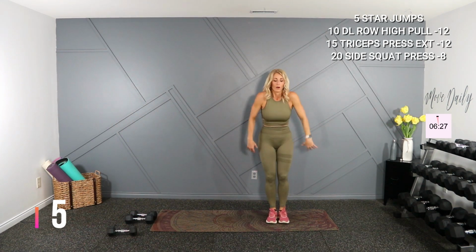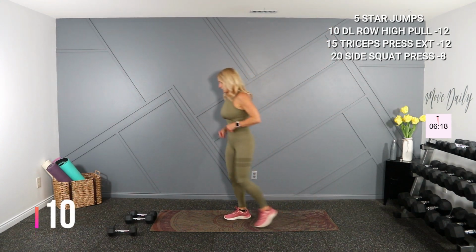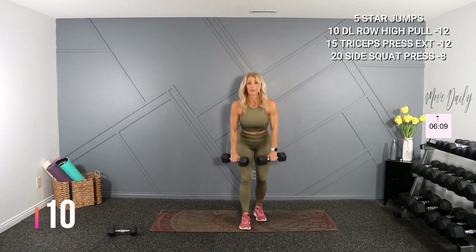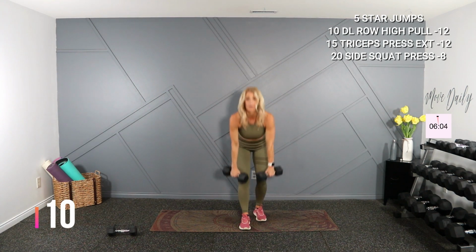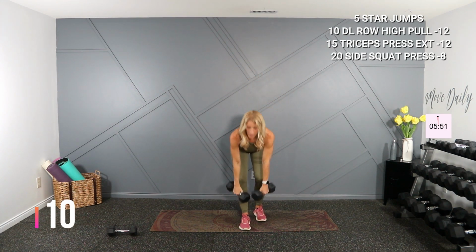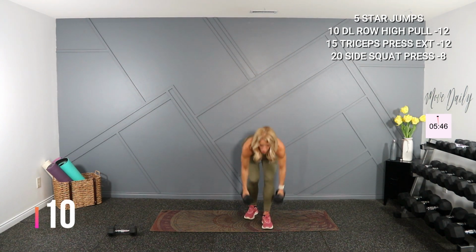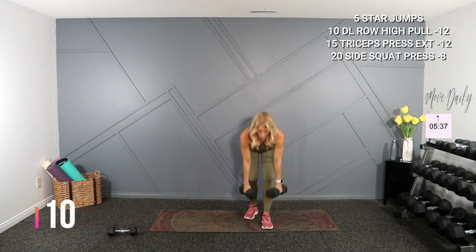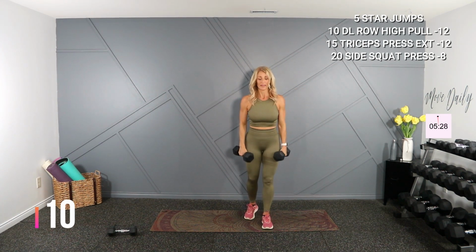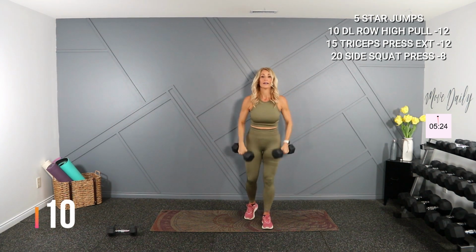Round two with your star jumps. Split stance row, high pull with 12s. Here we go. Row, high pull here. I'll go half on the leg. All right, switch legs and hinge. Row, stand, pull. All right, one more. Hinge, row, stand, pull on the ground.